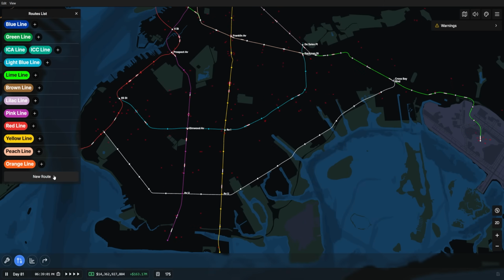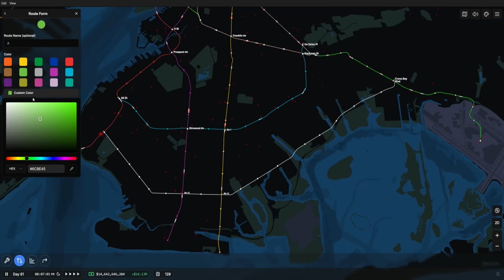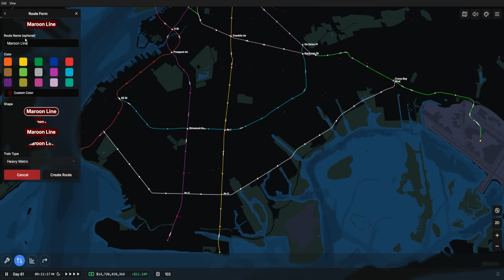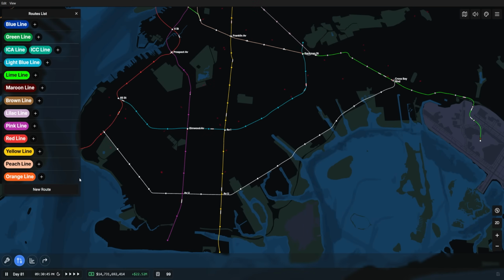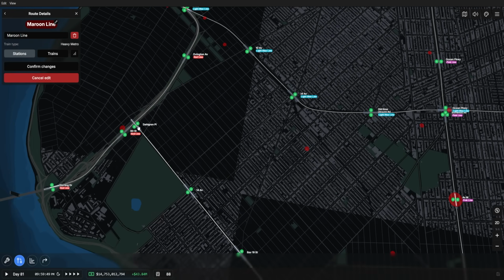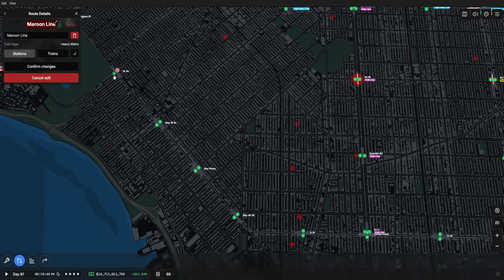Right. Like I said, we are running out of colours at this point. I think we will go for a custom colour. What if I went dark red? Maroon. The maroon line. Create that one. I'm definitely running out of names right now. I need to at some point actually have a think about what I want to do with this line naming system.